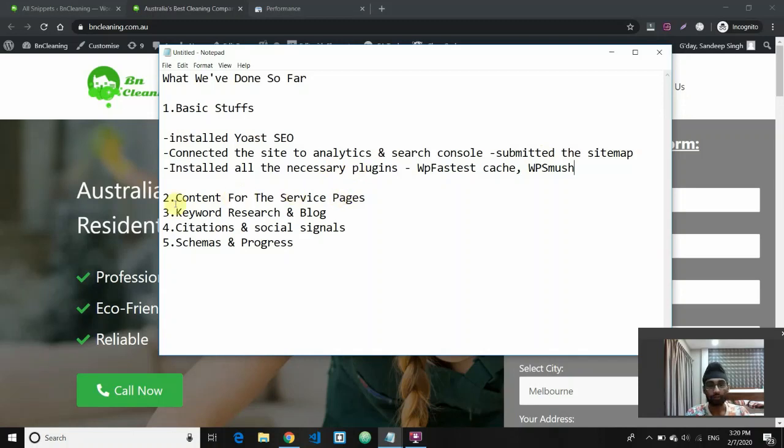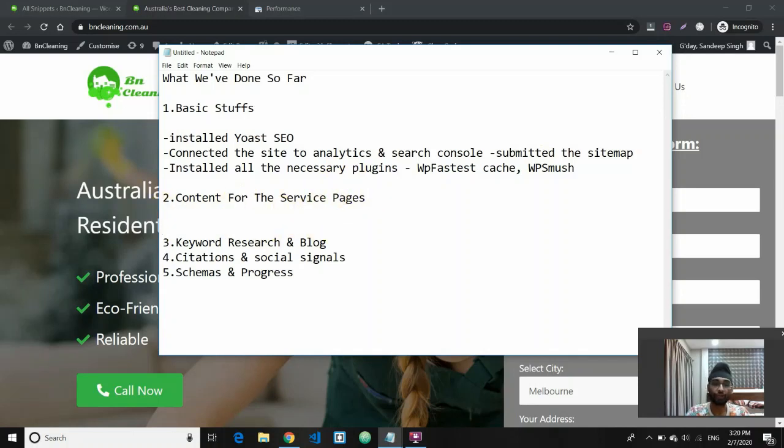Anyway, okay, coming to the second part, that is the content for the service pages. We actually faced a small problem. It took us almost 11 days to complete all the service pages, because for the first batch of the content, we hired someone outside to write, and once we got it back, it was very terrible. It was almost like a copy paste. So we really needed to rewrite the content all over again. It really delayed us a lot, but eventually we were back on track. So pretty okay so far.